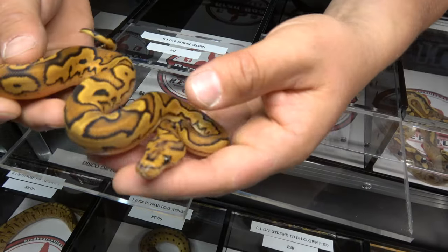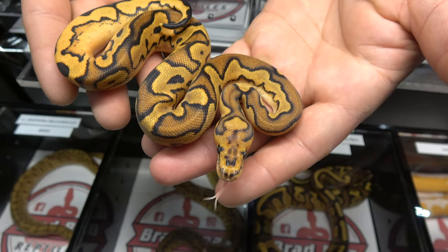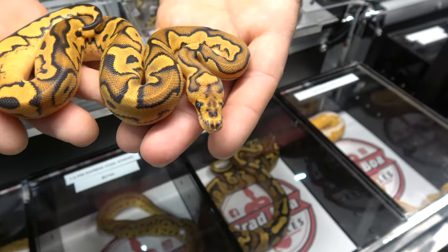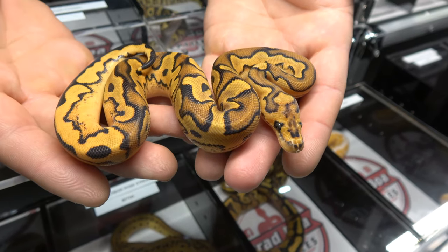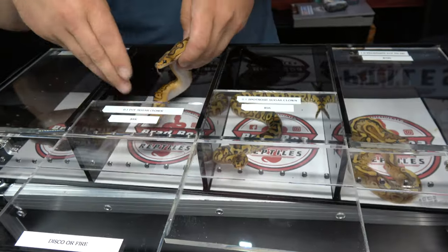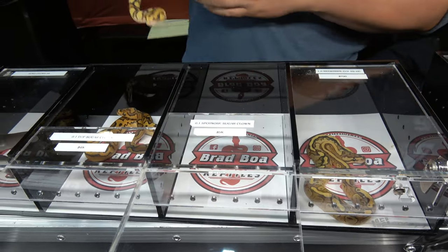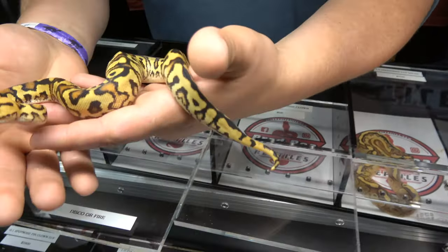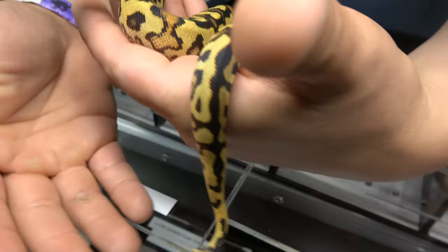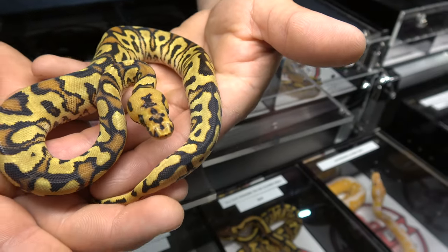Sugar really messes with that lower part of the patterning and stuff. The clown stuff. Yep. So cool. This one is a disco fire sugar clown. And then we got this one, which I don't know which one I like better. But this one is a spot nose sugar clown. Very cool. That head pattern's pretty badass too. Yeah, those girls are crazy.